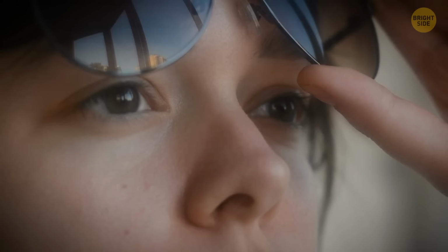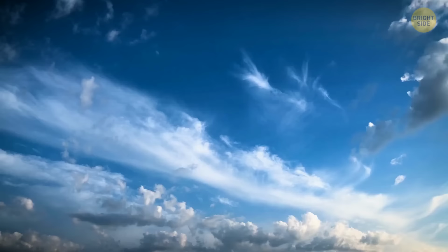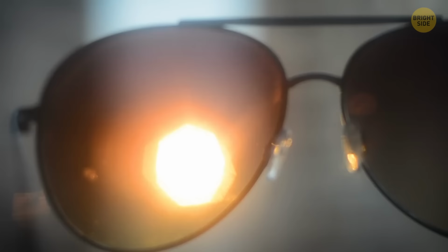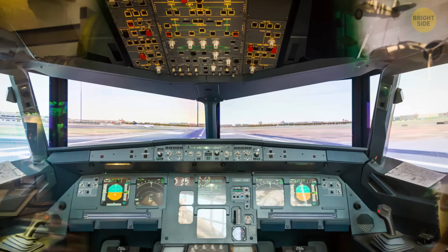Their lightweight metal frame made them easy to put on and off at will, and the green tint helped cut out the blue light. Besides, the now iconic green lenses only let 15% of light through. Their teardrop shape helped the pilot look down without the risk of being blinded by the glare from below.